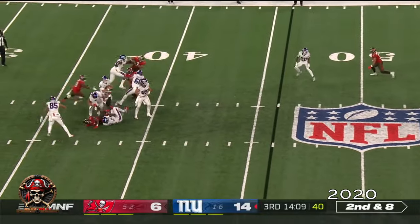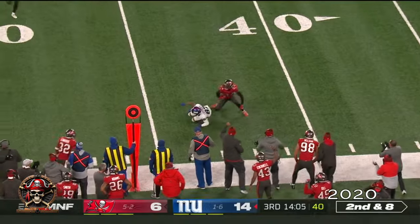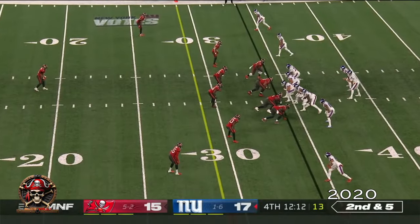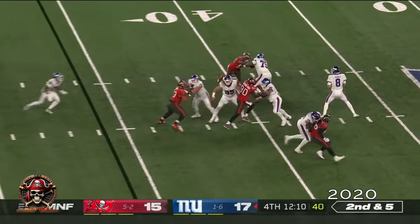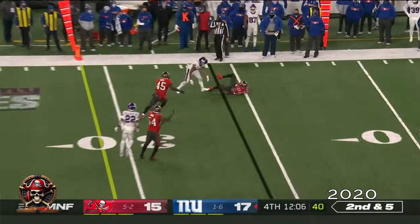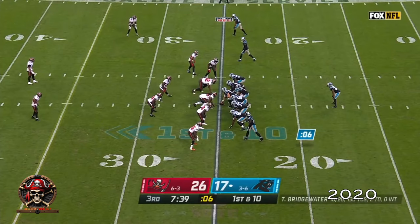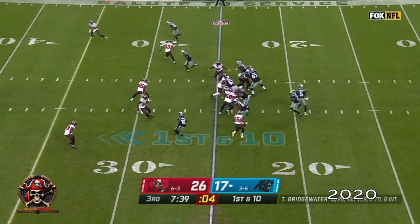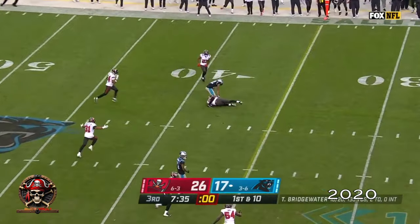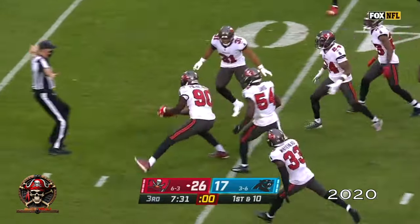Pressure comes late. Jones hit as he throws, and it's intercepted. Picked off by Carlton Davis. Good protection. Now it breaks down. Jones hasn't run all night, and it's picked off. Intercepted. Not playing as well with a shoulder injury. Here's a fake. Blitz again. Bridgewater steps up in trouble. Throws, and it's intercepted by Pierre Paul, who dropped in coverage and has the pick.